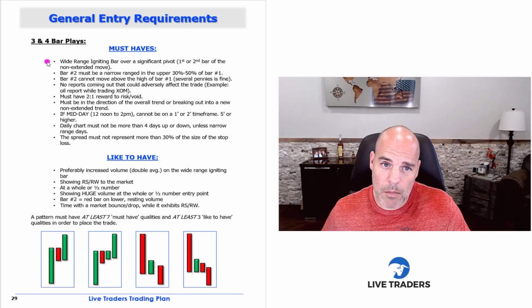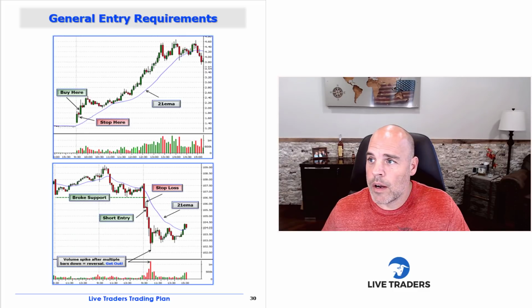So this is a good way to do it. Go through the checklist, must-haves, like-to-haves, and because human beings are generally visual, it's always good to have pictures of a perfect pattern. And then, as you'll see on the next slide here, all right, there's also an actual real chart. This is an example of a great chart. Now, what this doesn't have and what you need to have is also a picture of the daily chart.